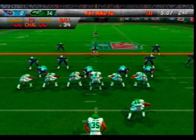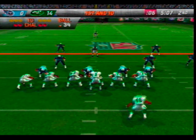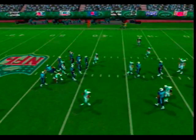The Titans with a four-man front. Pass play here on first down with the pass. The pass ball's incomplete. That's the third one he's been unable to bring in. Receiver on the play.